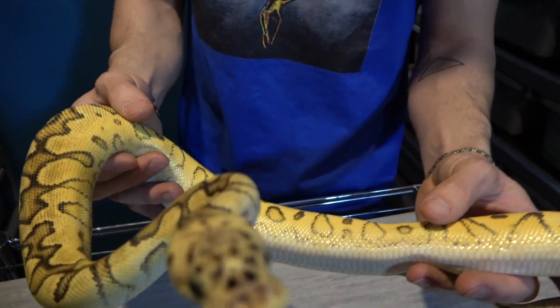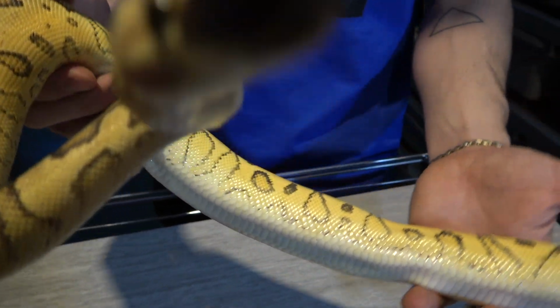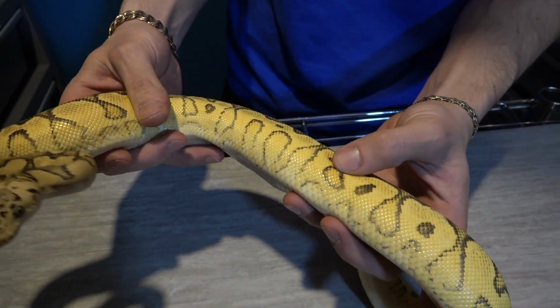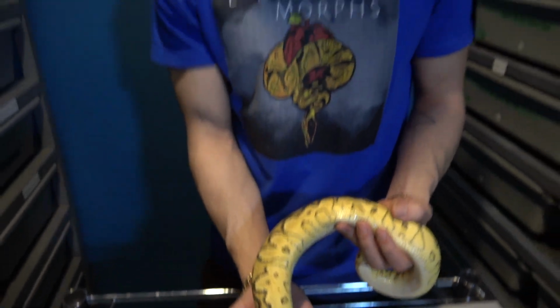And this girl really wants to be the star of the show. That's a camera. And then basically, right over here we have some pink. It's just a super cool snake. I just can't wait to go and make some freeway clowns with this in the future.